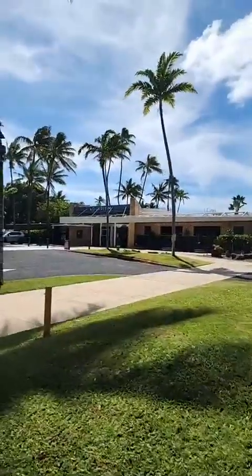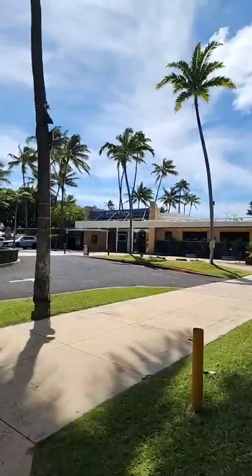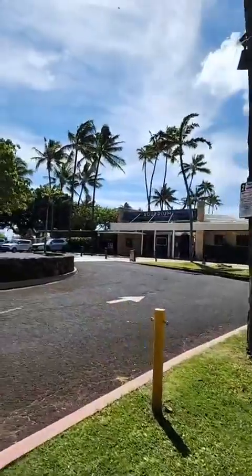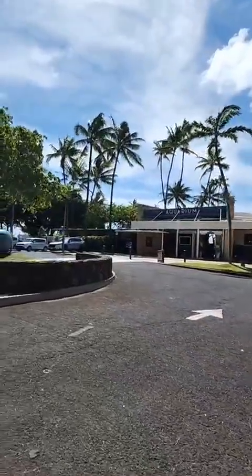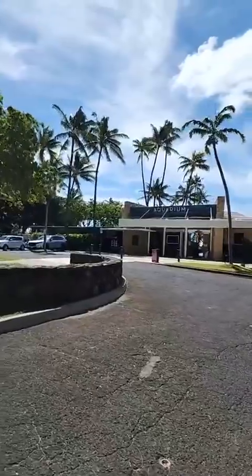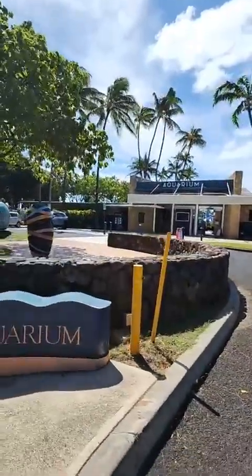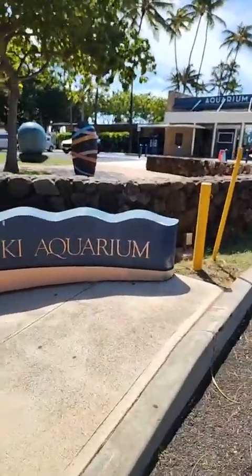Waikiki Aquarium. Have any of you been? Yes. Maybe we could do a live stream of that one day. That'd be a brief and easy stream.